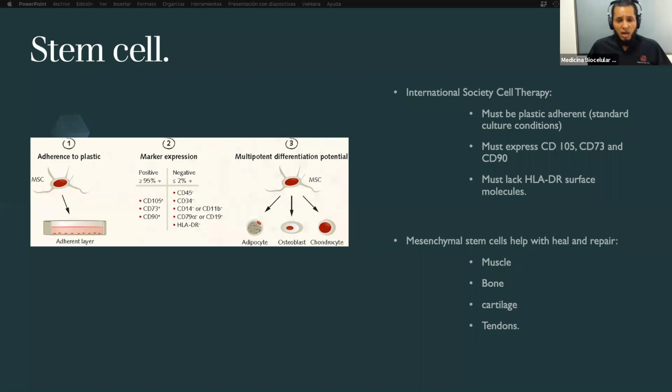Now, when we're talking about mesenchymal stem cells, for this particular application, I like to state and mention beforehand that they are going to help heal and even repair, depending on the damage, the condition, and the case that the clinic is evaluating. They are going to help with muscle, bone, cartilage, and tendons.